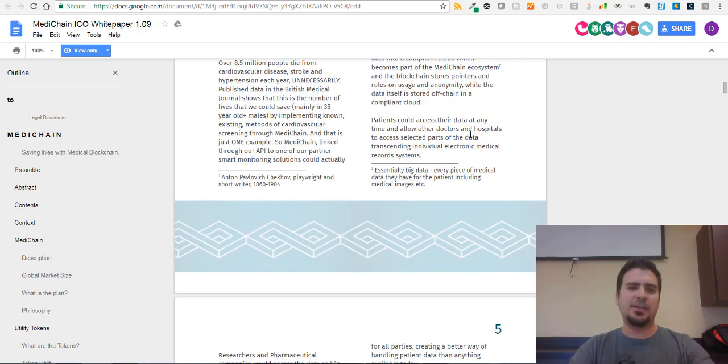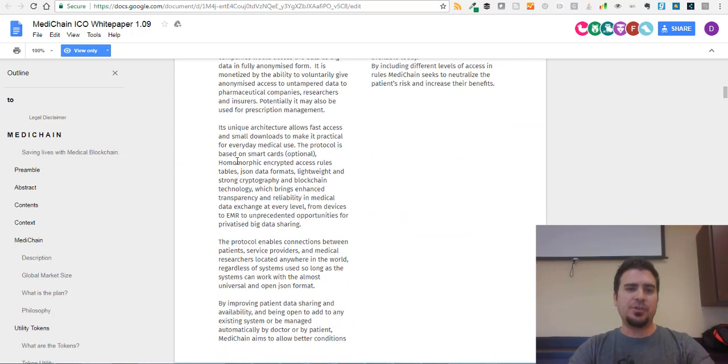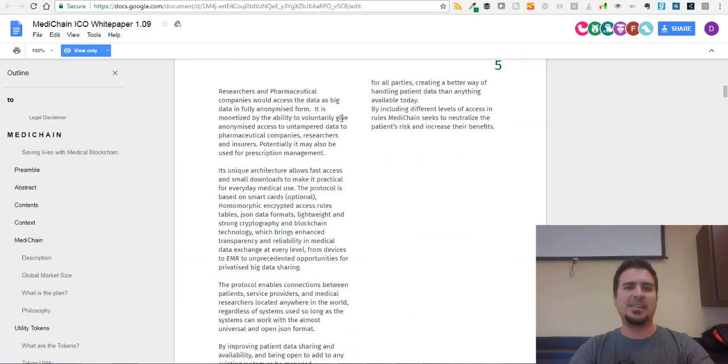Patients can then access their data anytime they want, as well as doctors and hospitals can access parts of the data or all of the data as provided by the patient. Then researchers and pharmaceutical companies can access the data as big data in fully anonymized form. It is monetized by the ability to voluntarily give anonymized access to untampered data to pharmaceutical companies, researchers, and insurers. Potentially, it may also be used for prescription management.